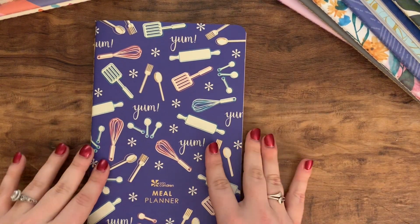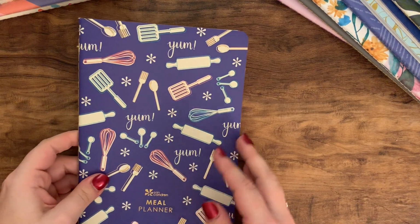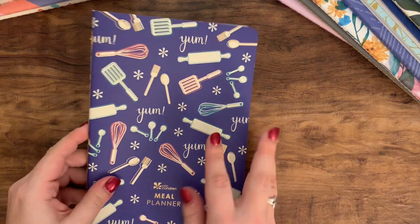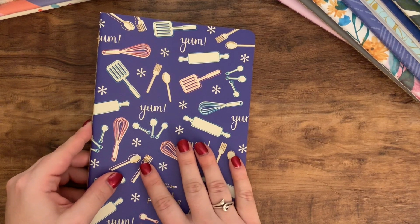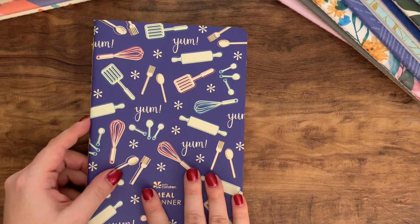So this is the meal planner. I have been using this the past few weeks. I love it. I don't carry it with me, but I do use it every week during the weekend to plan out my meals for the upcoming week and then do my grocery shopping.